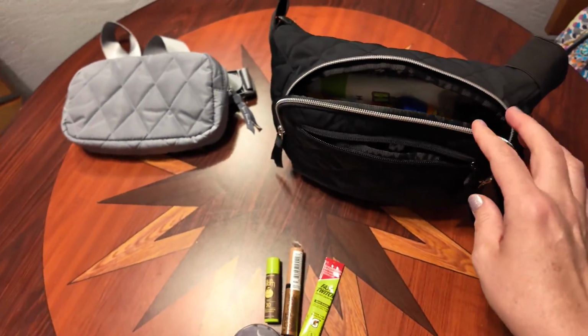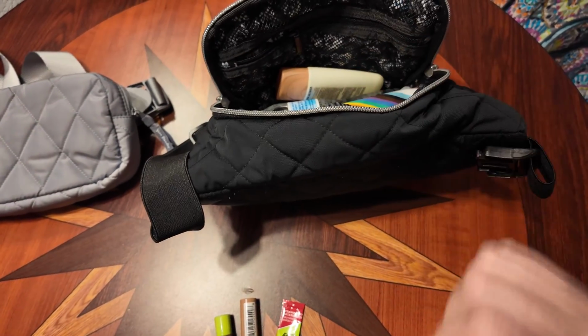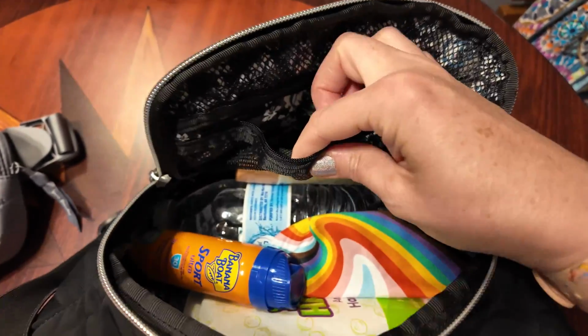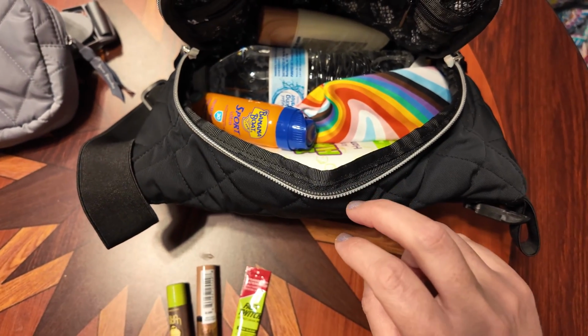All right, so into the main compartment. This, y'all, I have been very thoroughly impressed with this bag. Like, I can't even tell you. It does have a zipper side if you need to put something in there. I did not, but look how spacious that is on the inside.